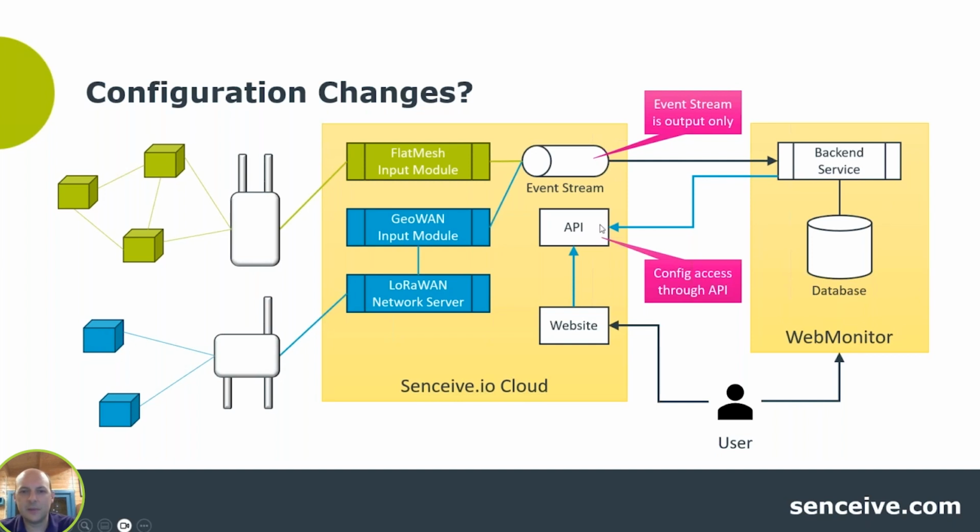So yeah, that's really where this API component comes in. If you want to set up your visualization platform or any other system, regardless of whether it's integrated into your visualization platform or some separate system entirely, to send commands out to the nodes, you can do that through the Senceive.io API. Your external system, or you can log in and do this manually, can submit a change request for reporting rate or network settings or whatever you like. Senceive.io will send the message down to the node, retry it and make sure that the message gets through, and you can track that progress on the API or on the web.